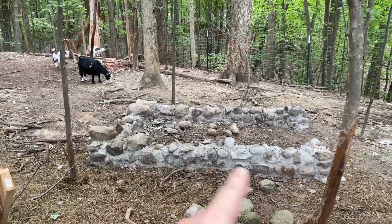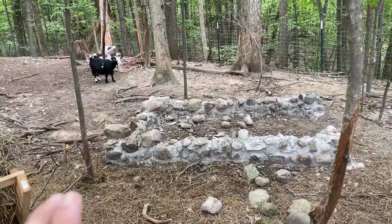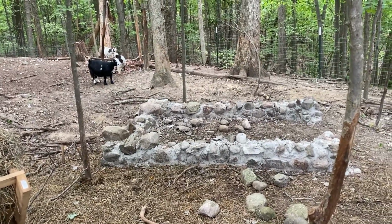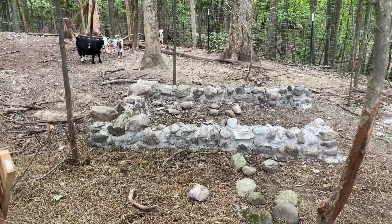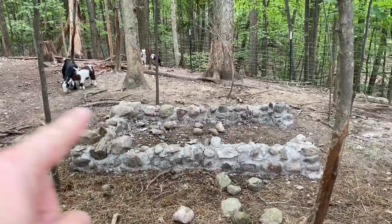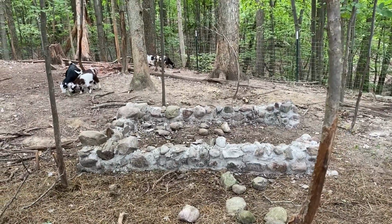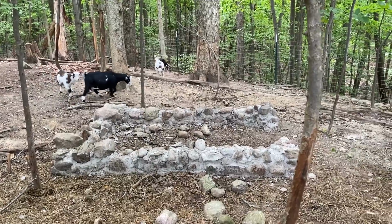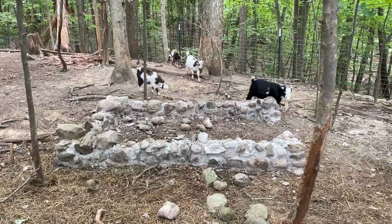So this stone chicken coop has been a work in progress. I'll release some videos on some things that have been going on around here that have delayed that, but we're making progress on this thing, and we'll get it built. We've got about another 3 feet to go around there, and then we'll be done with stonework. Then we'll be putting a floor in it and some walls on the top part and a roof and stuff like that. So we've got a few more days of work left on it, that's for sure.